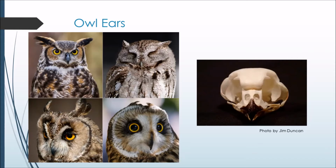The flip side of that is that the horns or ears might help to break up the silhouette of the owl to make them look less like an owl. So this would be mostly beneficial to owls when they're roosting during the day. They're hiding from predators, and these tufts would help them look more like a dead branch that's broken off at the tip and less like an owl. The third theory is that the horns or ears make them look a little more like a mammalian predator.